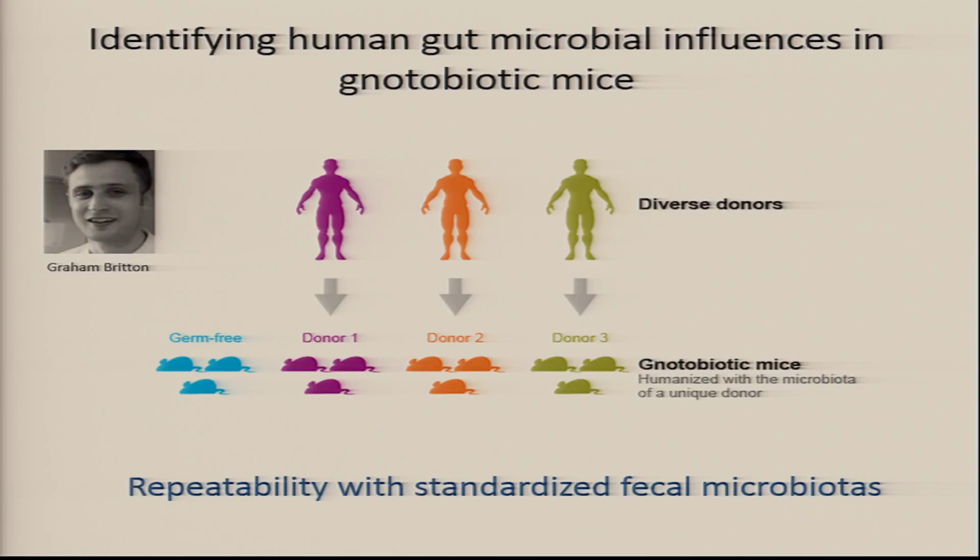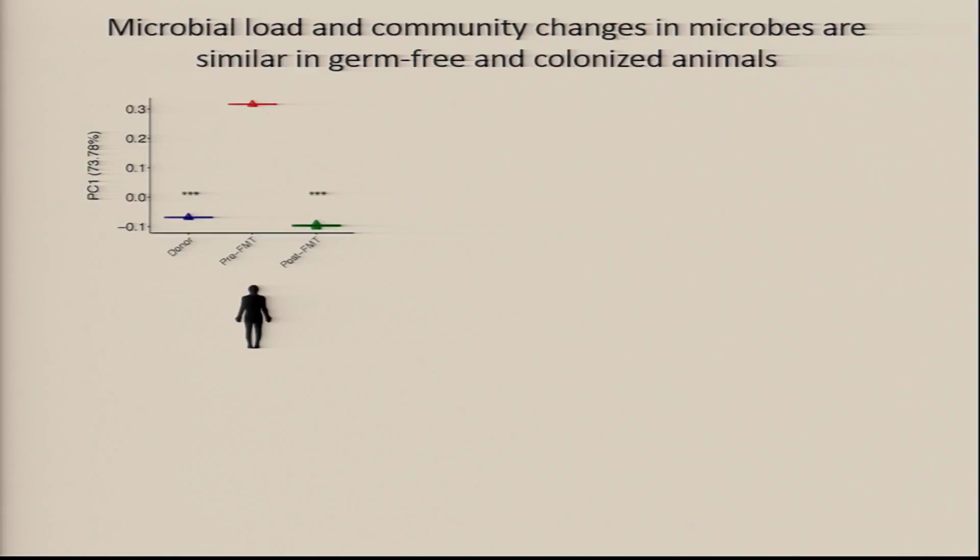So Graham Britton's a postdoc in the lab doing quite a bit of this work, often in collaboration with Eduardo. One simple experiment you can do that I think is potentially useful therapeutically is to look at fecal transplants. As you probably know, fecal transplants are getting popular in the context of C. difficile. And this is a pretty standard plot which people show.